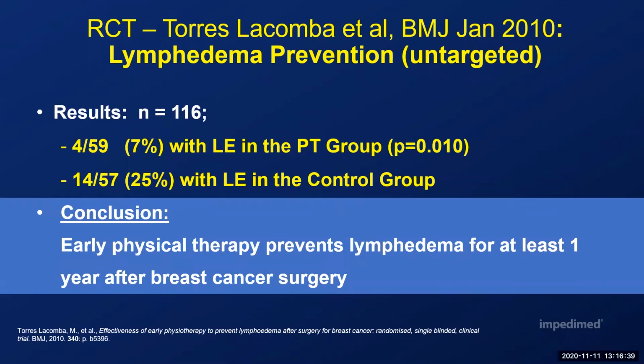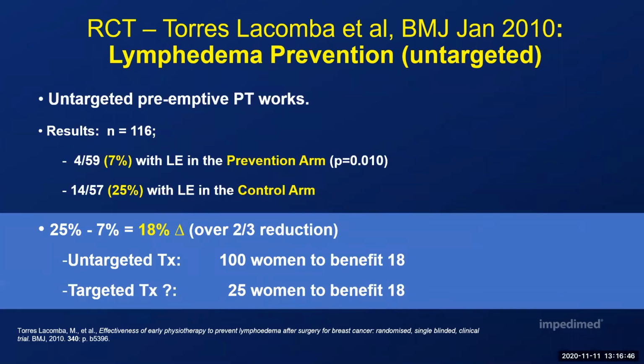I want to take the next slide and extrapolate a little bit and talk about what this means from an economic standpoint for a payer and an institution. If you look at these results, 25% in the control arm and 7% in the prevention arm, that's an 18% reduction. Let's just extrapolate to 100 patients. What would happen if we treated 100 patients? Well, if this was an untargeted treatment, which it was in this study, you would treat 100 patients and you would benefit 18 of those 100 patients. You can see that just from the percentages above. But if you could identify those 25 patients out of 100 who really needed the intervention and target the treatment just to those patients, you would only have to treat 25 women to benefit 18 out of that 100 patients. Next slide.